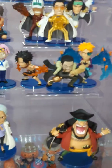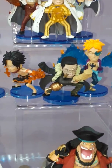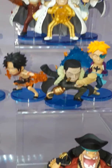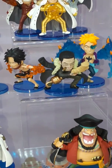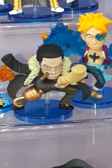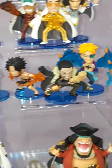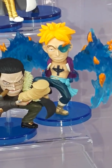So here I've got a bit of a mixture of Devil Fruit users, the two Logias and a Zoan, but they all have this kind of effect, this power. So obviously Ace flaming on after he gets rescued, Smoker with his sand powers, Sable or whatever he calls that attack, and then Phoenix Marco. So pretty sweet.